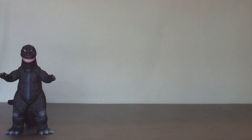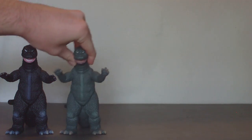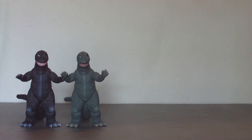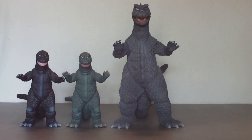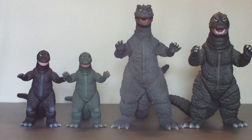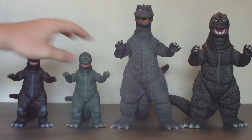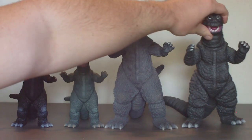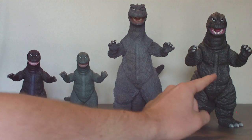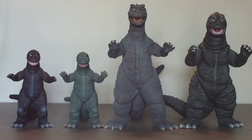Oh yeah, something else I'm going to show you. Like I said in the beginning, this suit was used 4 different times. So I'm going to show you what it looks like next to the other 3 different suits. Alright. There you go. You have 1968, 1969, 1971, and 1972. So yeah, they used this same suit 4 different times, and it was rotting and falling apart by Godzilla vs. Gigan, so they had to change over to the goofy puppy dog face looking 1973 one.